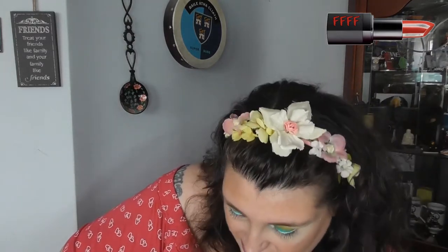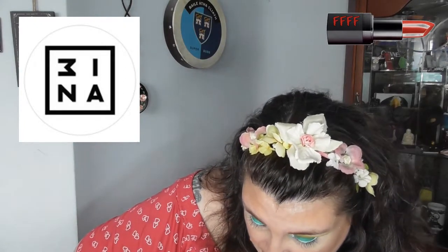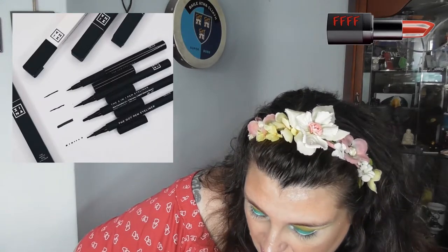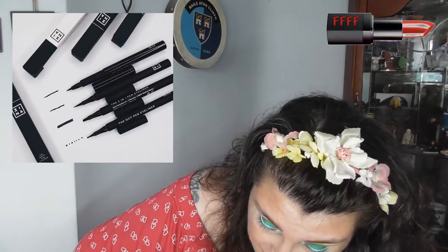In my can't sleep due to pain and fibro and heat and stuff, I discovered another indie brand that I'm interested by. It's 3INA, pronounced Nina. Cruelty and paraben free, made in Europe. And they've got these four different eyeliners. Apparently they're all waterproof, which is fabulous.